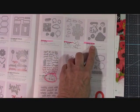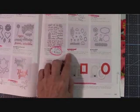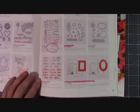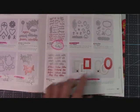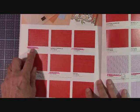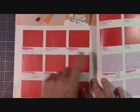Under the Sea, retiring. New dies will be coming for Well Written, but if you have them, again, you're fine. Wiggle Bugs, retiring. Heirloom Frames, dies, and 3D embossing folders, retiring. Word Wishes will be staying. Wild Rose will be staying. Now, to the embossing folders. The Basket Weave is retiring. From what I understand, you can't even purchase that now.